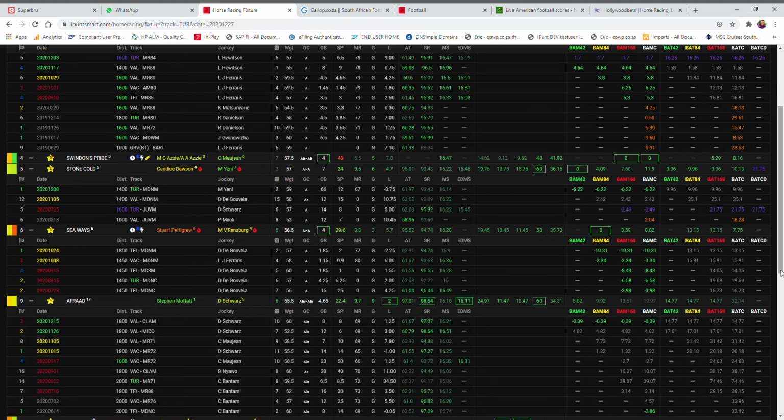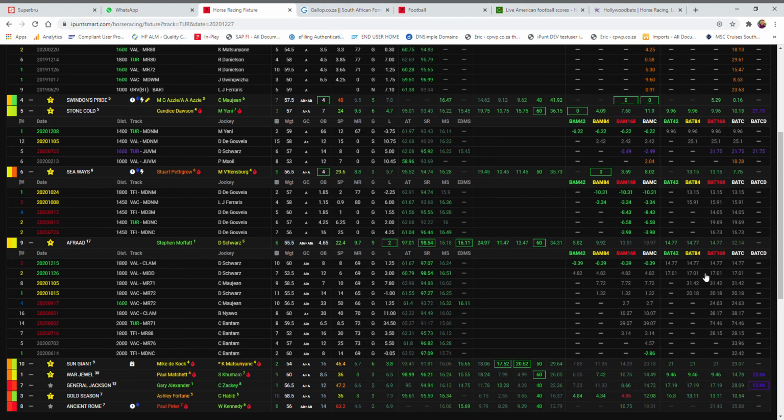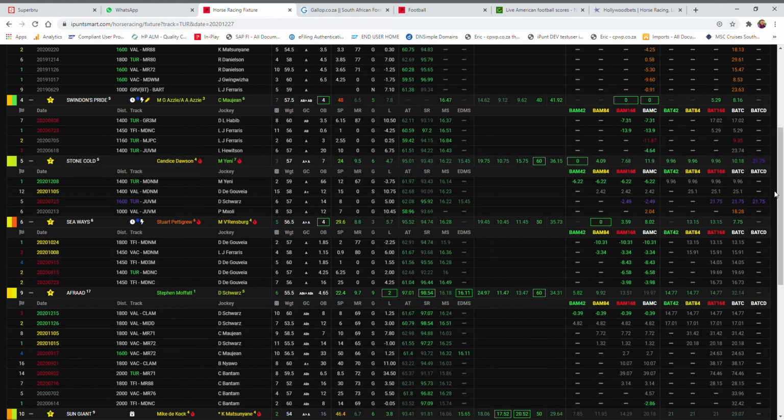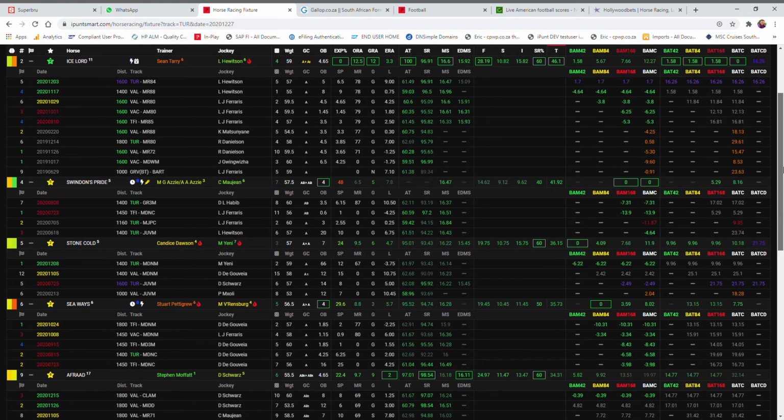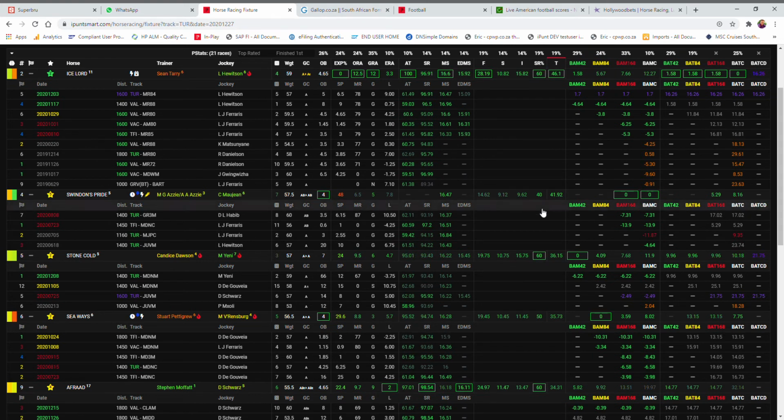Moffat's only ride for the runner for the day. Again, the bat figures are looking pretty much the same as the rest of them here. Swindon's Pride, Azzy and Majan. Bit of a question mark for me on this one, and I can understand why it's favorite. It's done the 5.29 bat, but it's coming back from like 4.5 months rest.